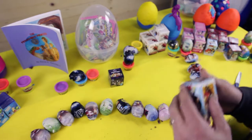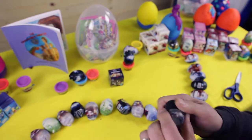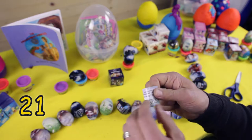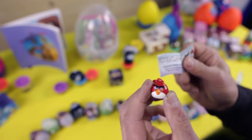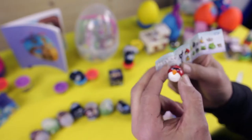Okay. Let's grab another Angry Birds. Oh, look who we got. We have the red guy. And the red Angry Bird. He is the one with the attitude. And the movie that's coming out is going to feature him, of course. But look at him.